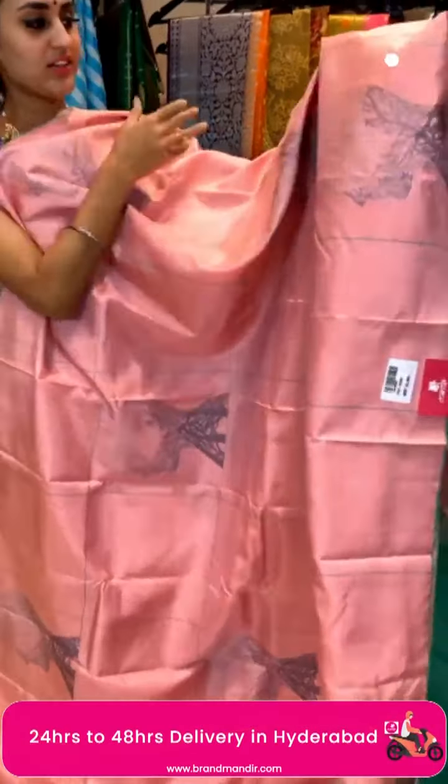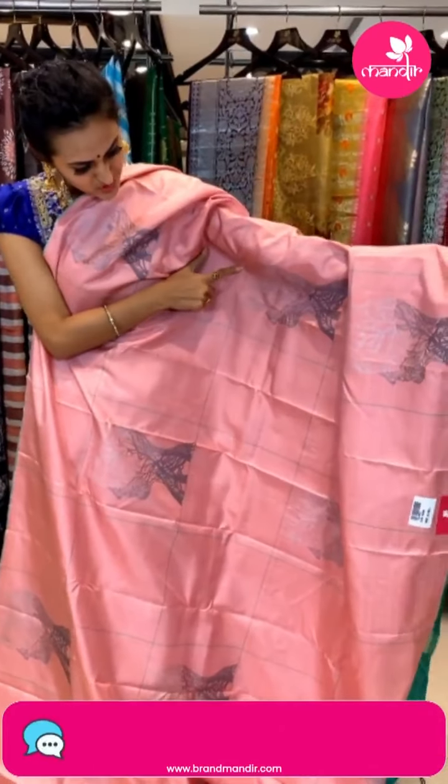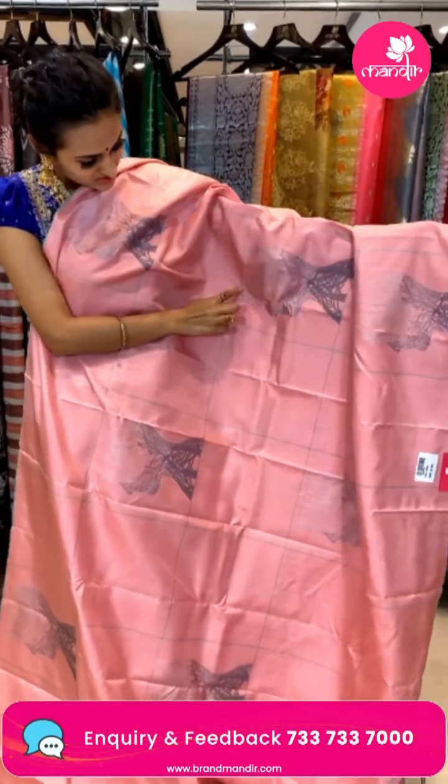So, this is a special design. This has a face cut design. That is even more beautiful. So, as you can see, from the side it looks like a person's face, and it is shaped in a tree pattern. So, that is the beauty of this saree.